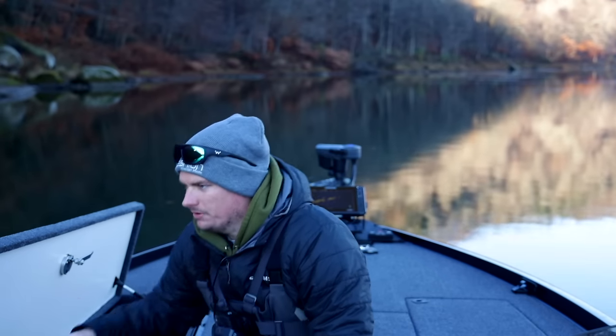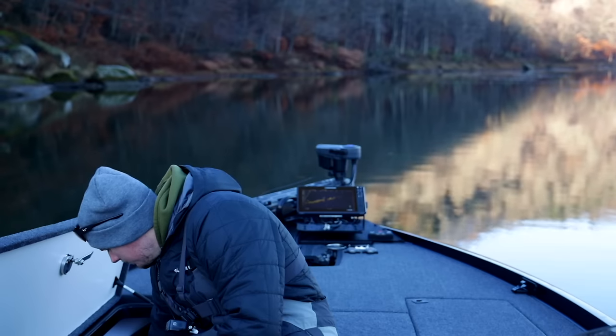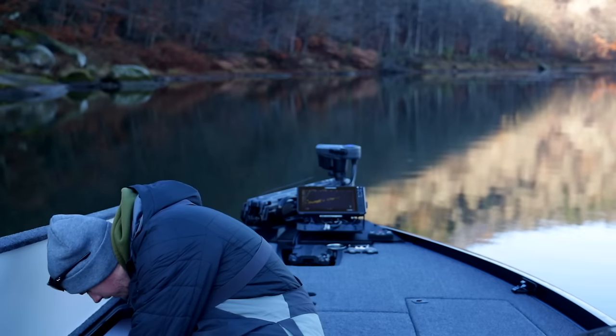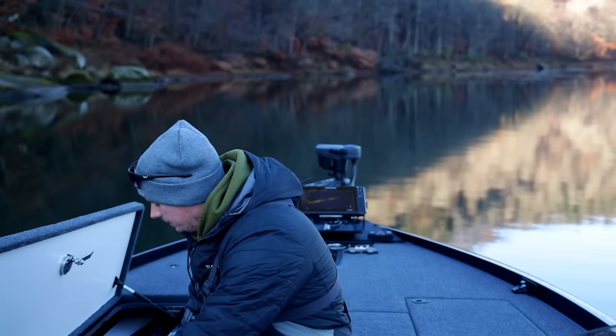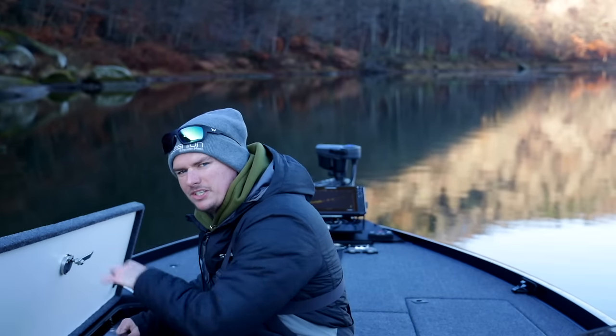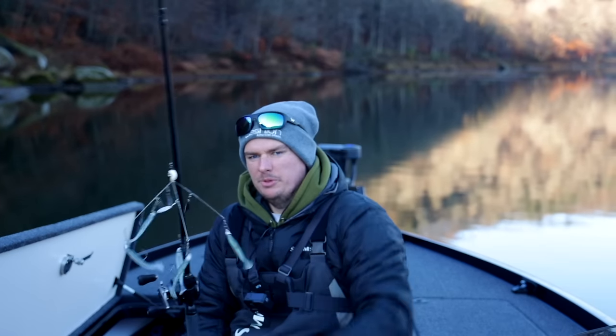I've actually only ever fished this area, the river, one other time, and it was in the middle of the summer. So that information is probably irrelevant right now. So we're gonna try and do everything we can to figure these fish out and kind of take you guys along with us and hopefully have an awesome day of smallmouth fishing, but we'll see how it goes. So let's get some rods rigged up and we'll meet you up on the front deck there.